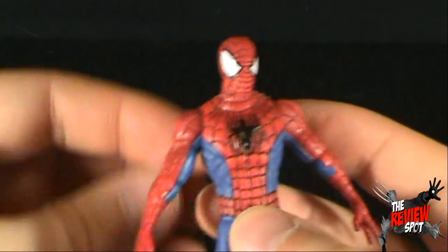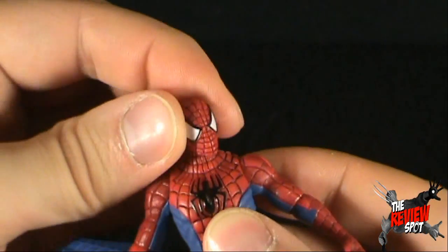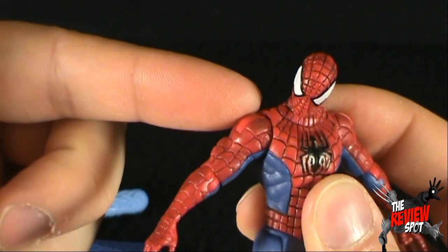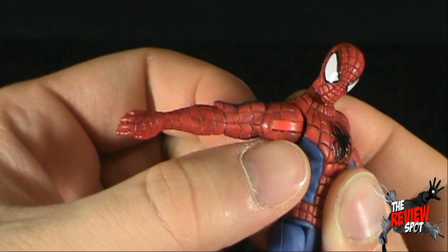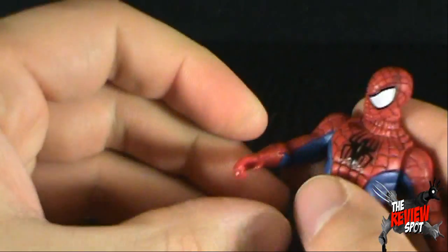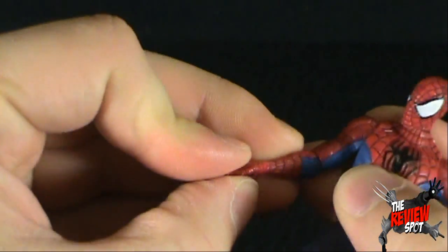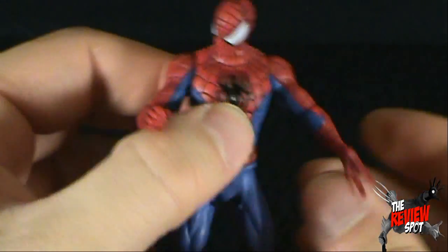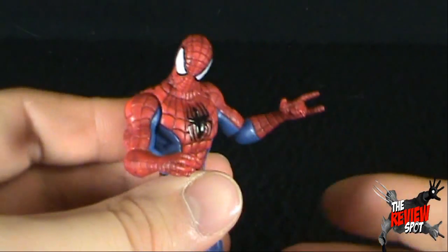Of the articulation on this Spider-Man, however, he does have a very satisfying ball joint. You can get different poses going on there. He's got a pin and socket in the shoulder, as you can see there, right there. See it? Right there. He does also have a pin and socket elbow. You can rotate the arm all the way around, bend the elbow as well. Again, no waist swivel, which is really a shame. I think that really could have made this figure that much better.